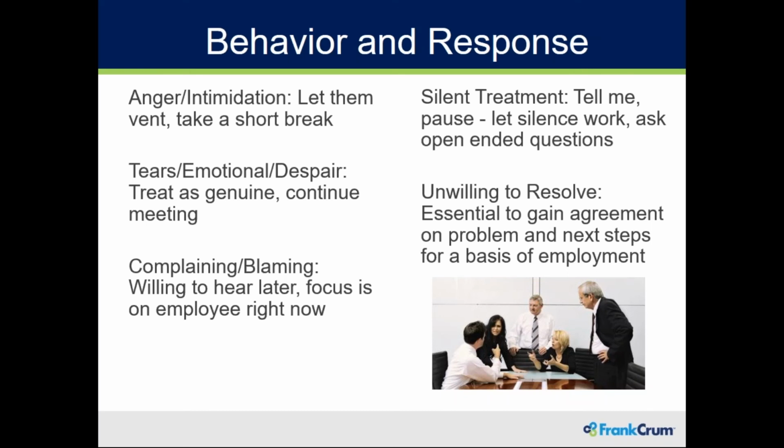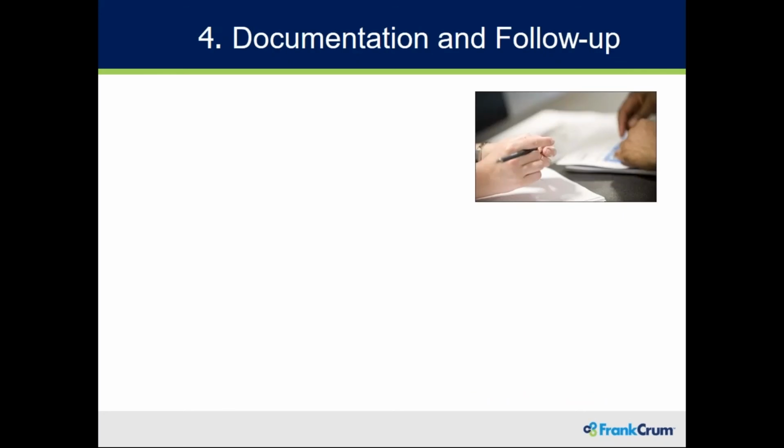Documentation and follow-up. This might be the most important step of the corrective action process, because while the previous steps are geared towards saving or retaining the employee, the documentation could actually save you money.